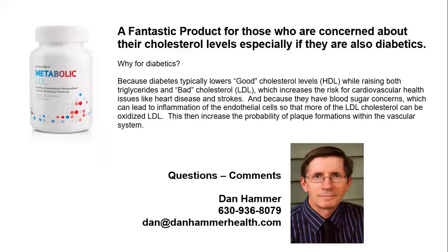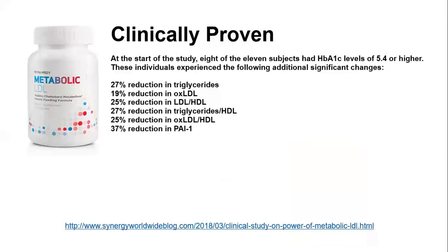And my final thought before we open this up for any questions that you might have is, again, this is a great product for people who have diabetes, because diabetes typically lowers the good cholesterol, which is the HDL cholesterol, while increasing triglycerides and bad cholesterol. Let's go back to the slide. What did you see in metabolic LDL? A 27% reduction in triglycerides. That's huge.